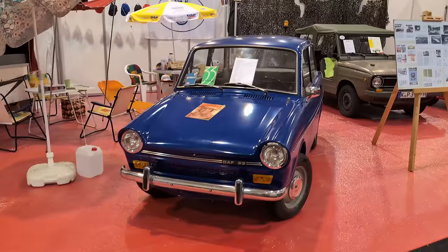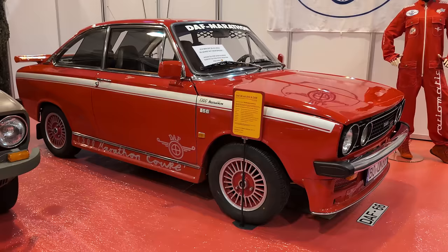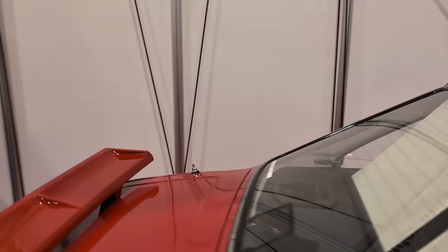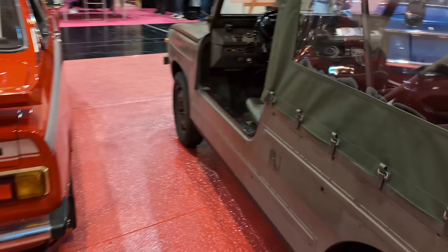You guys into DAFs? We got the military version, the 1300 Marathon Coupe, DAF 66 Marathon Coupe. There it is. The wing on the back. Okay, okay. Got the military vehicle beside it. All right.